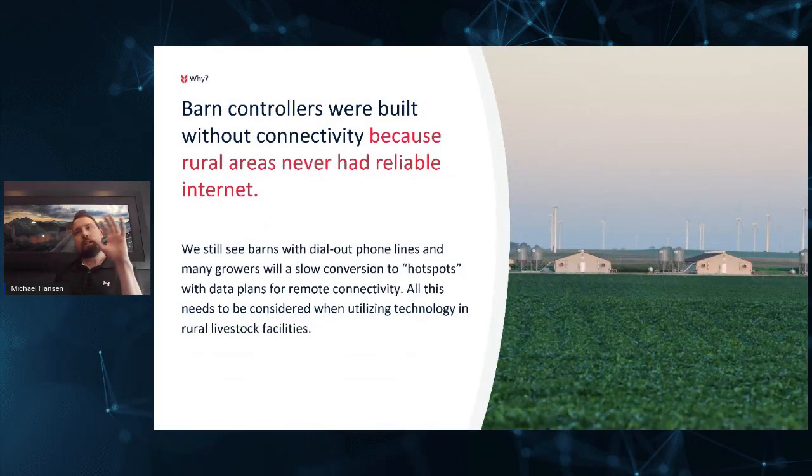And before I jump into the two examples today, I just want to say that if we look at why this is, barn controllers were built without connectivity because we never had reliable connectivity in rural areas. When the cloud was taking off and gaining momentum, we all had broadband at our homes, but the barns were always far behind. And I still see phone lines in barns. Now I see a conversion to hotspots, but these hotspots have data plans, they have bandwidth limits, and you pay for overages. Broadband is not ubiquitous yet.